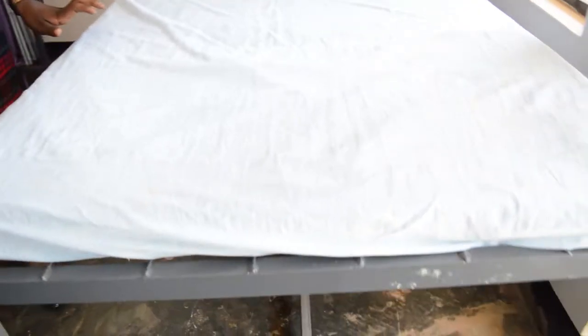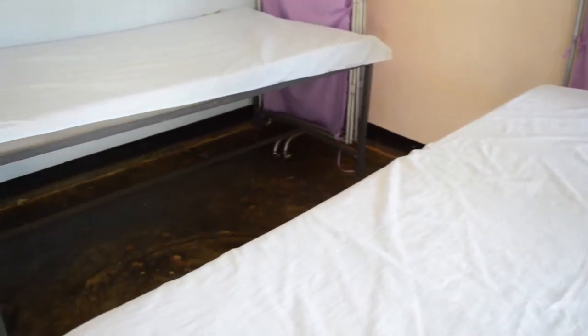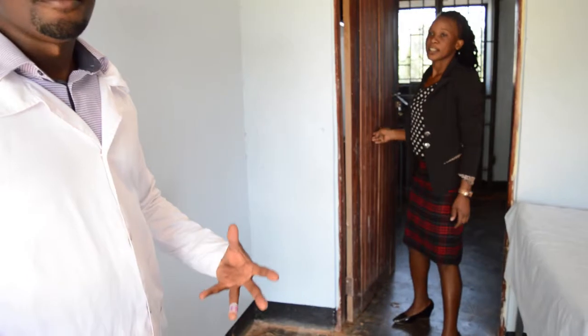So inside here is our inpatient section. This is where bed rests are done. This is where bed rests are given. And admitted patients are always received from here. So inside here, behind here is our... This is an admission bed. Yeah. Inside here is our laboratory.